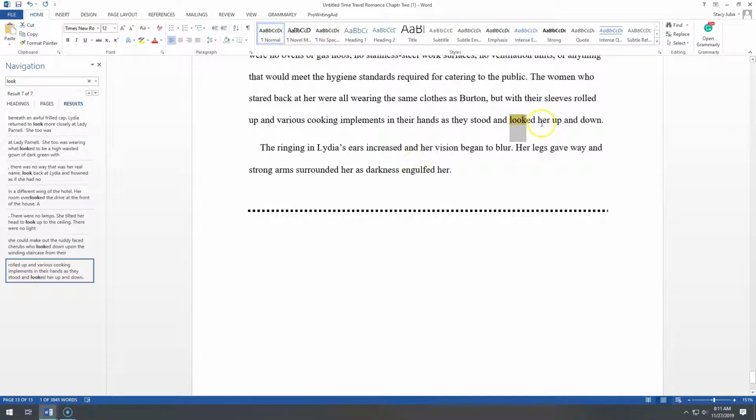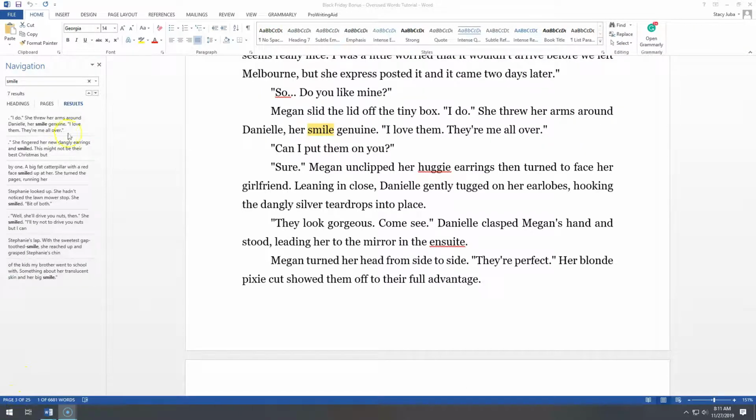Okay. Looked her up and down. Maybe we could say something like scrutinized her. Okay, so let's do a couple more words. Now I'm working on a different manuscript and I did a search for smile. This is a 25-page sample and smile has been used 7 times, so that's not too bad, but if this pattern kept up over a 350-page manuscript, then that would be a lot of smiles. So we could probably cut down on some of these.